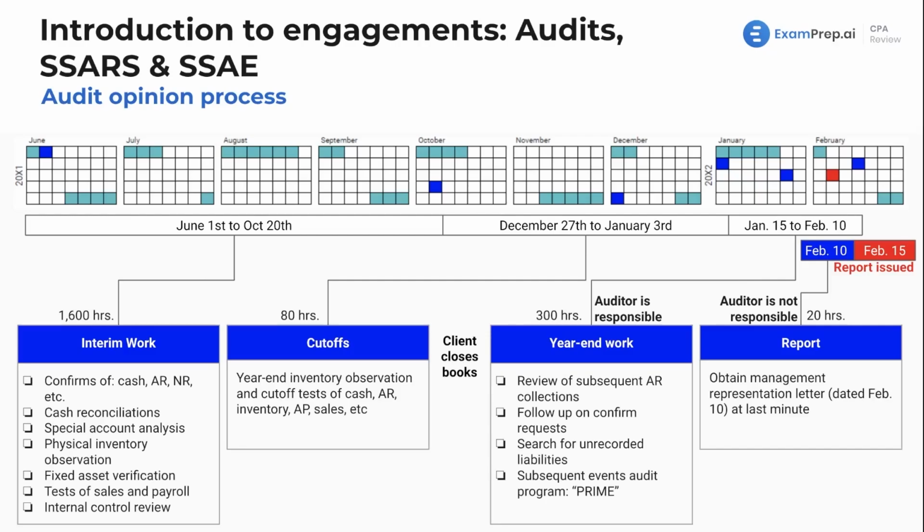Lastly here, this is a nice graphic, a display of the audit opinion process. How do we conclude our audit? What's our whole process? So in this case, we're going to say it's a December 31st year-end audit. So this is a full end of the year, the fiscal year, 12/31.